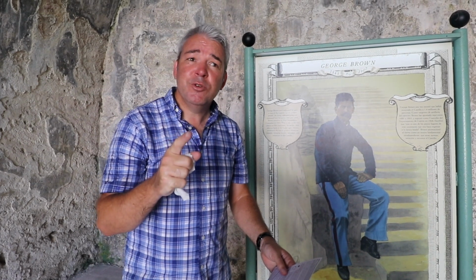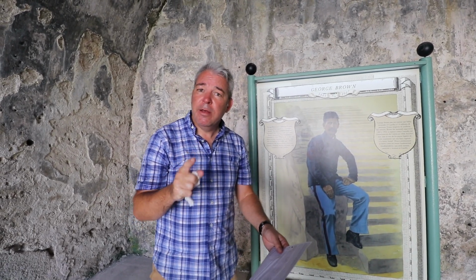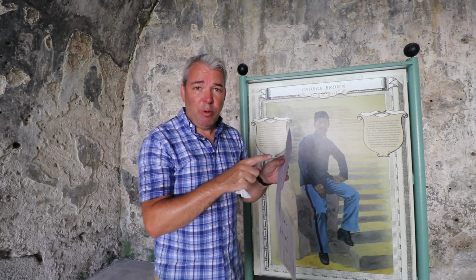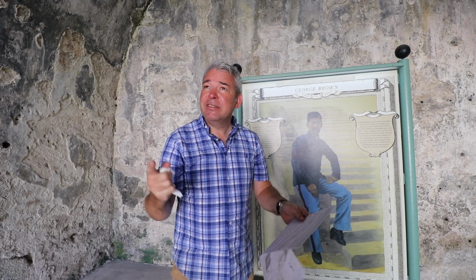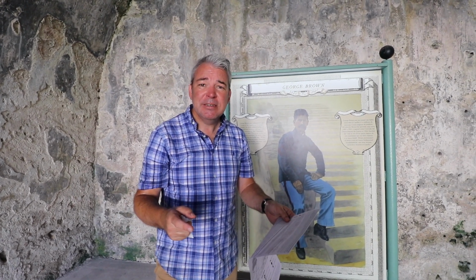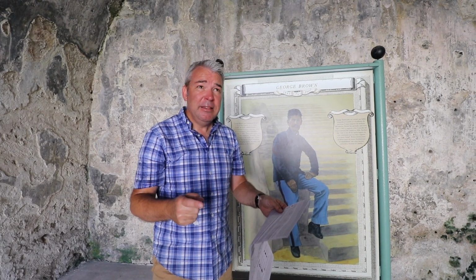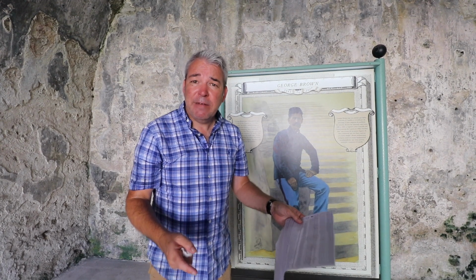I was right. The castle was started in 1672. That makes it one of the oldest structures in North America. By the way, I'm not reading this, I've memorised it all. As it appears today, it was finished in 1756. And they didn't have air conditioning in 1756, and they still haven't got it now.